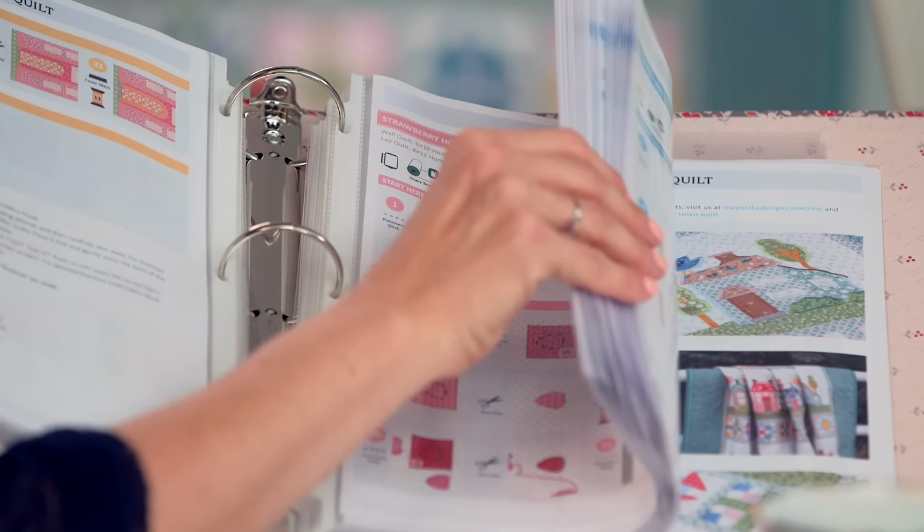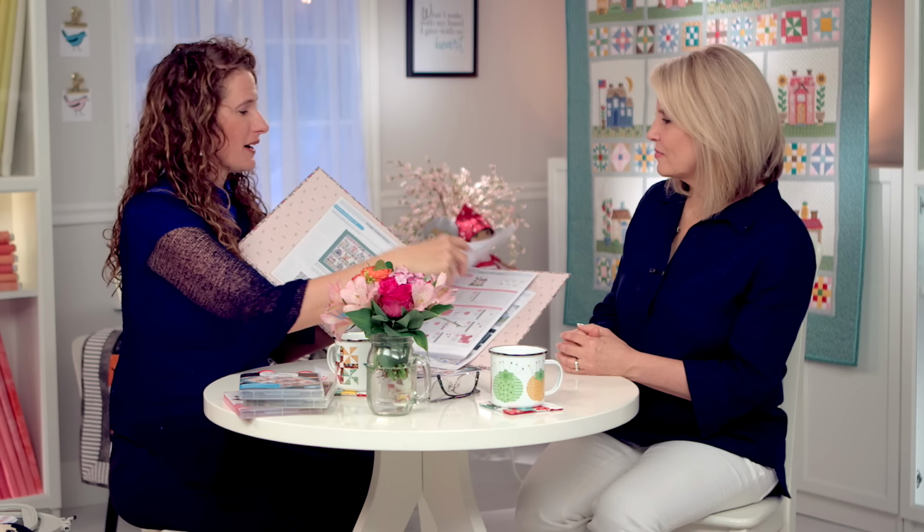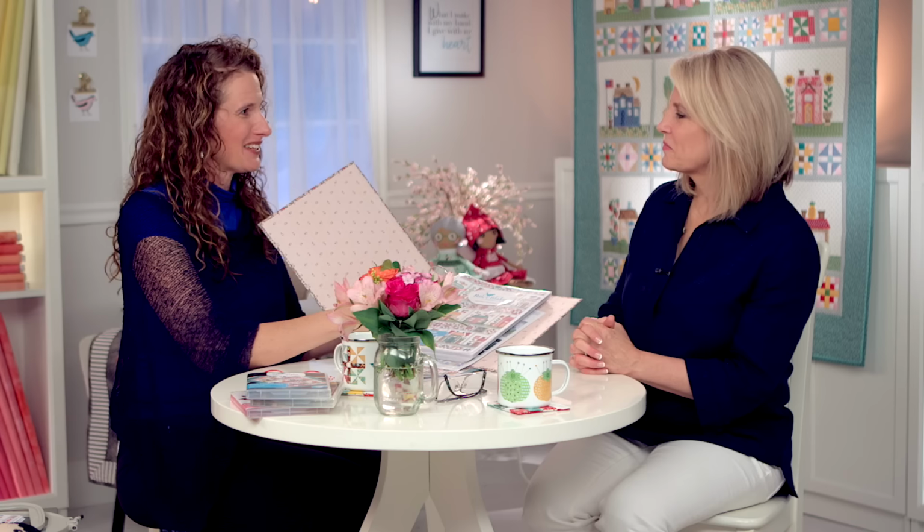When at all possible, we've tried to do everything we can in the machine embroidery hoop. So even like this, the grass, the placement lines, everything we can is in the hoop. For the larger quilts, there is a little bit like the setting instructions, just like a page or two at the very end that you'll have to do on your domestic sewing machine. But for the most part, for the smaller projects, completely in the hoop, yes.